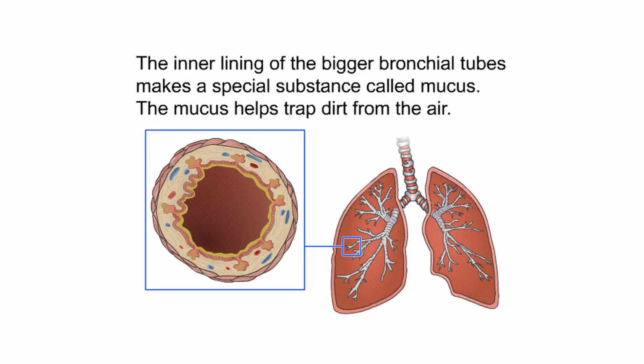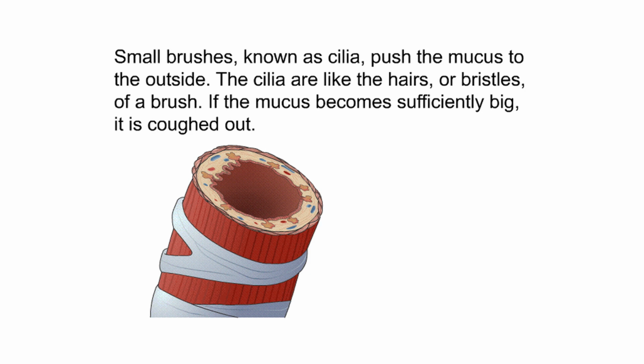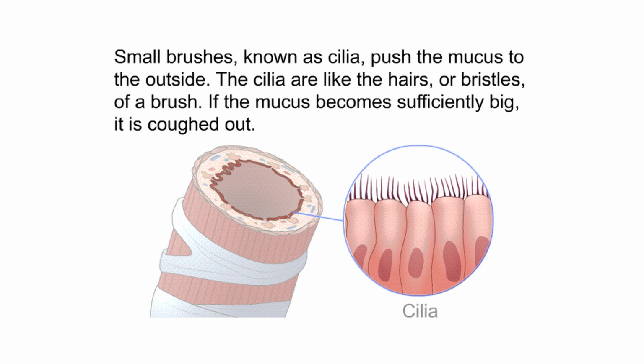The inner lining of the bigger bronchial tubes makes a special substance called mucus. The mucus helps trap dirt from the air. Small brushes, known as cilia, push the mucus to the outside. The cilia are like the hairs or bristles of a brush. If the mucus becomes sufficiently big, it is coughed out.